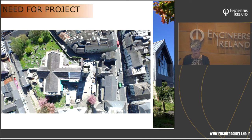I'm sure that Duggins and Paddy Byrne present here will attest to that. It was a bit of a nightmare getting plant in and out, but I think it was achieved fairly well without upsetting too many people. The neighbours were kept informed, and we didn't seem to have any complaints along the way.